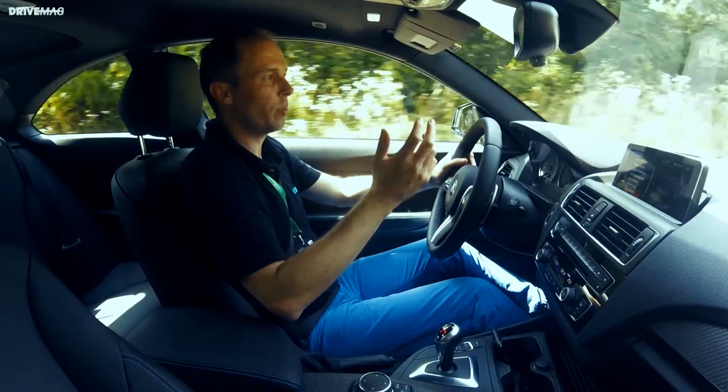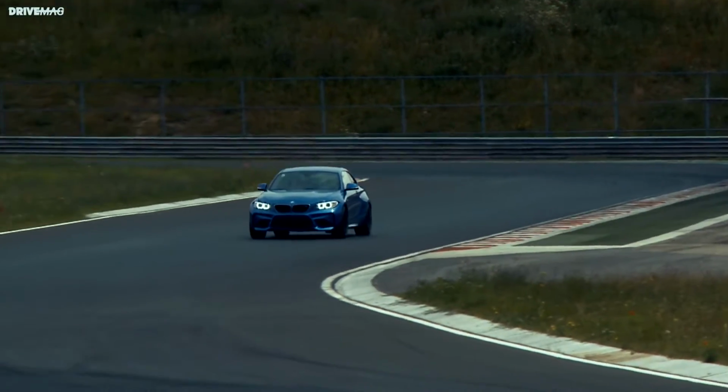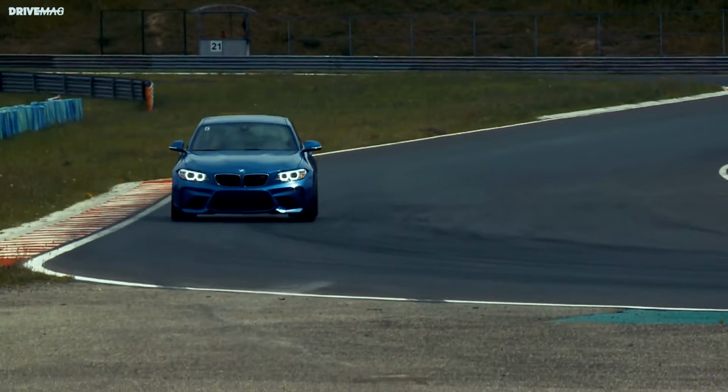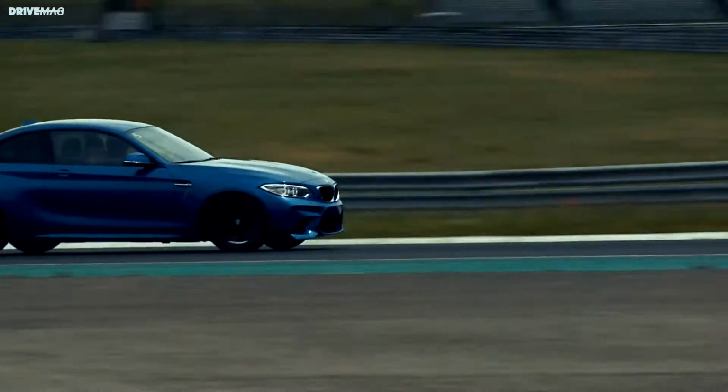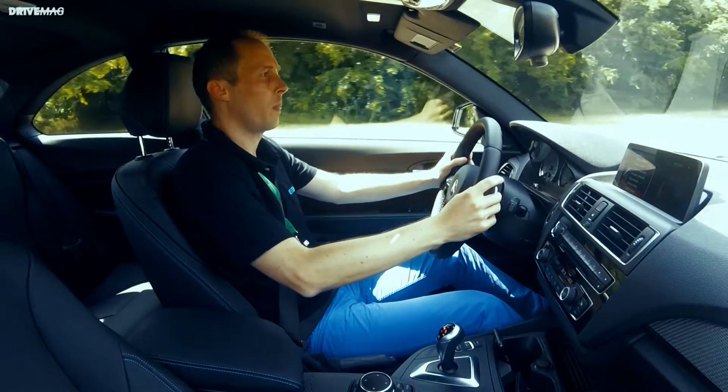Interesting to compare it with the BMW M4 though, because this car is only 2/10 of a second slower than the M4 Coupe, both in manual and automatic configuration.